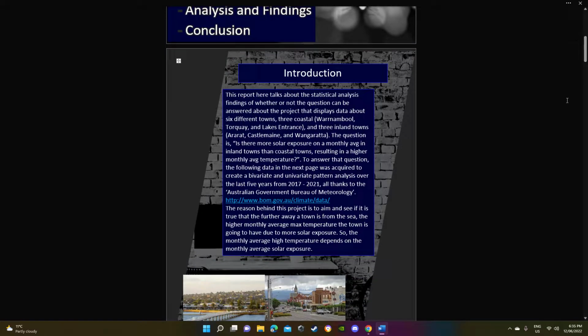So, this report talks about statistical analysis findings of whether or not the question can be answered about the project, which displays data about 6 different towns: 3 coastal, Warrnambool, Torquay, and Lakes Entrance, and in contrast, 3 inland towns, which are Ararat, Castlemaine, and Wangaratta. And the question is: is there more solar exposure on a monthly average in inland towns than coastal towns, resulting in a higher monthly average temperature?